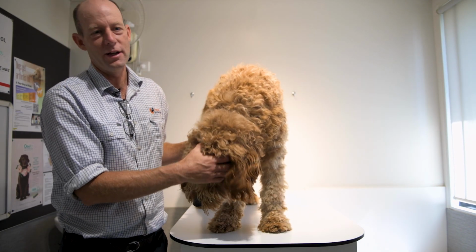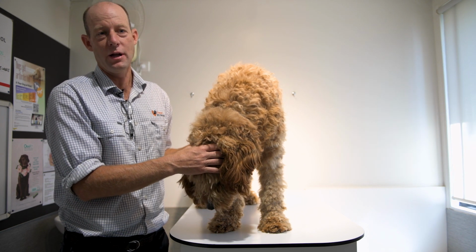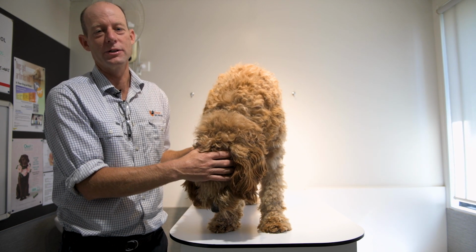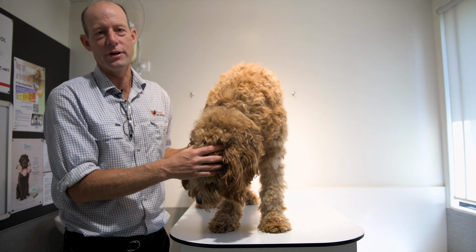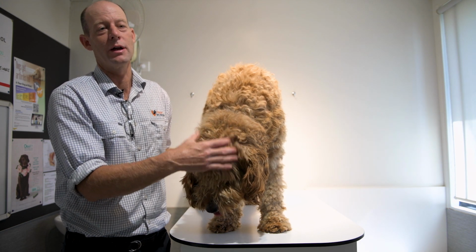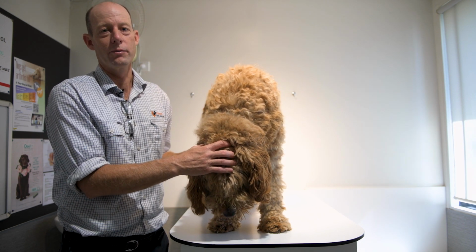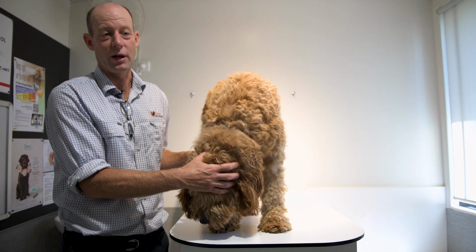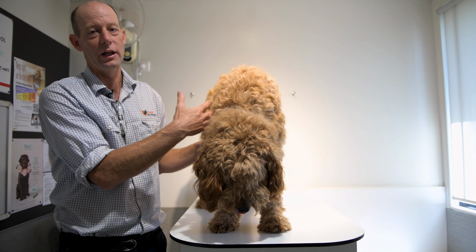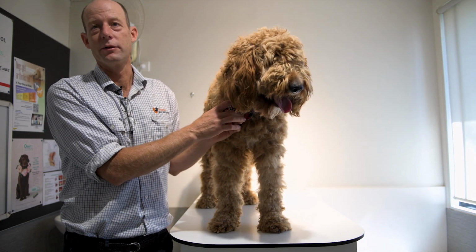So in summary, the take-home message is, 1, we recommend prevention, so apply that prior to going to a tick area, and 2, we really stress the importance of checking your dog every day for ticks. The sooner you find the tick and remove it, the better it is. If you do find a tick, we would recommend to ring your vet straight away, and if the dog shows any signs of tick paralysis, which is weakness in the hind legs or having trouble breathing or coughing, then straight away bring him into the vet straight away.